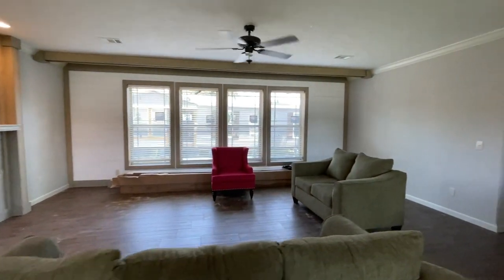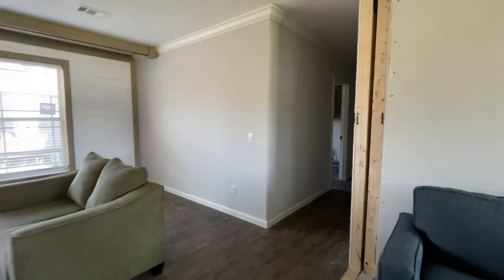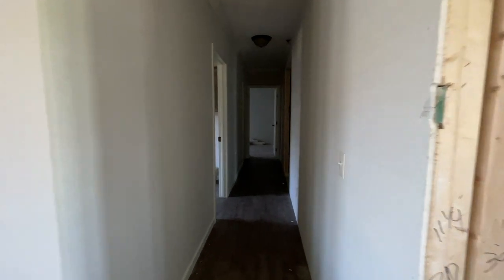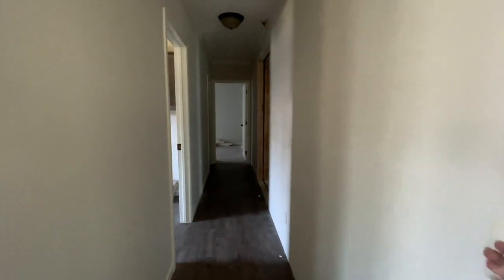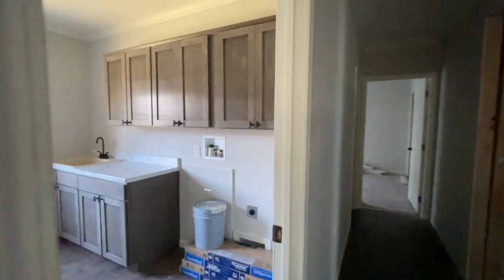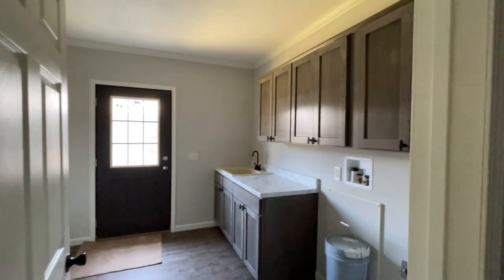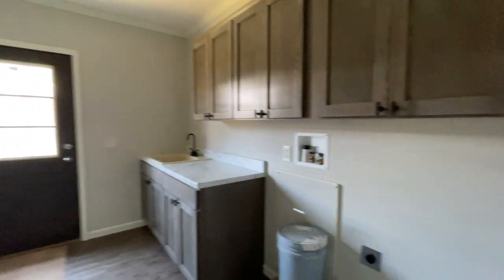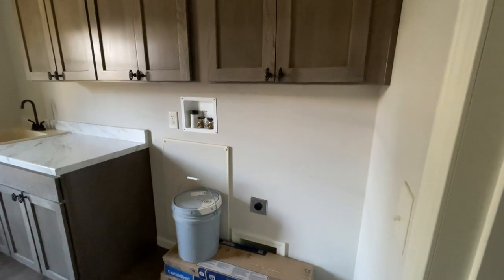We'll walk through the kitchen. To the right of the front door is this hallway. Okay, so you've got this hallway here. First room on the left is your laundry room. Already I see that long counter next to your washer and dryer. Your washer and dryer will go here.